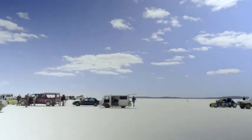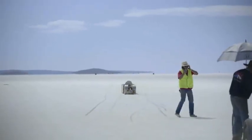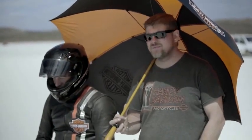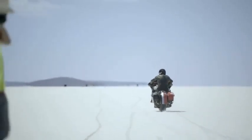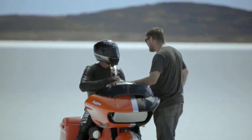We're going to do a gearing change on the bike. We're going to pull some data out of the bike right now as well, just so we can look at some head temps and go from there. Go out and do our 175 pass. Getting ready to go out and do our 175 mile an hour license run. We'll see what the bike does. Looks like our ECM bug came back, so that'll be it.